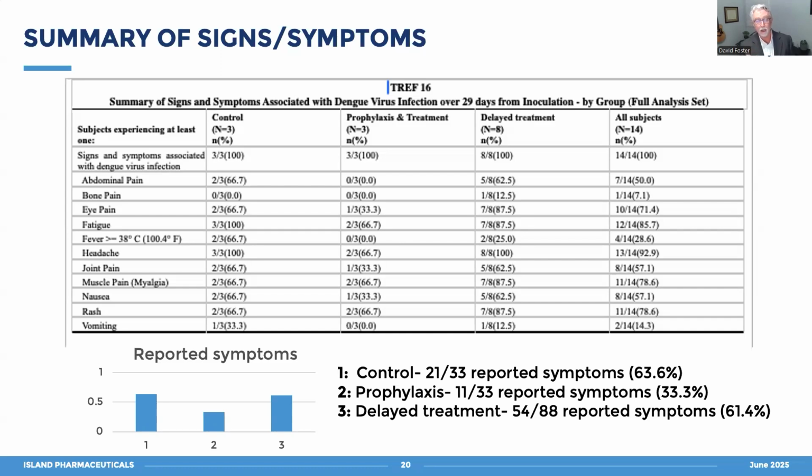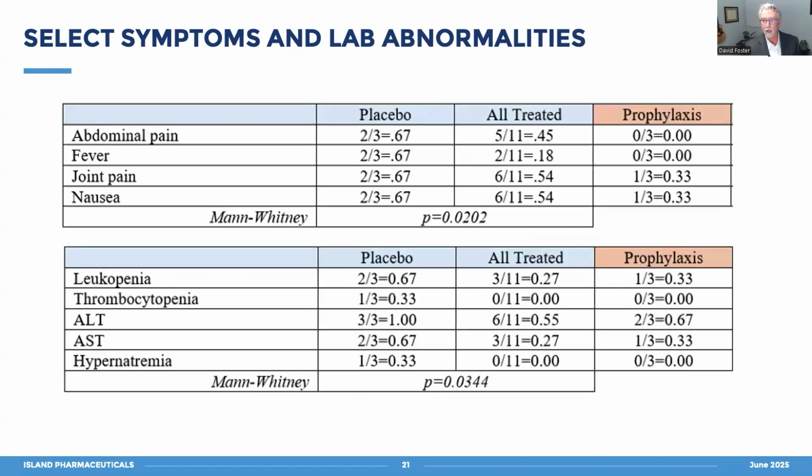We've demonstrated reduction in viremia. We've demonstrated reduction of signs and symptoms in the prophylactic cohort. I mean, it's a phenomenal result. If you look at the delayed treatment, there may be some hints here of reduced symptoms. It's not as clear, obviously, as with the prophylaxis. When you count the number, it's about 61%, so pretty similar to the control. But we can dig into that a little bit more on the next slide.